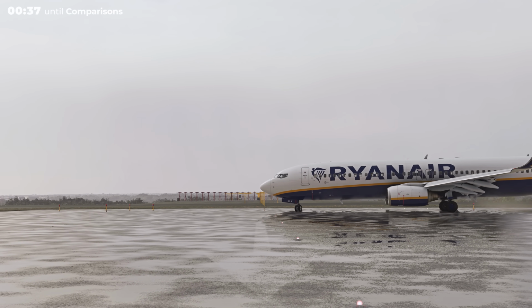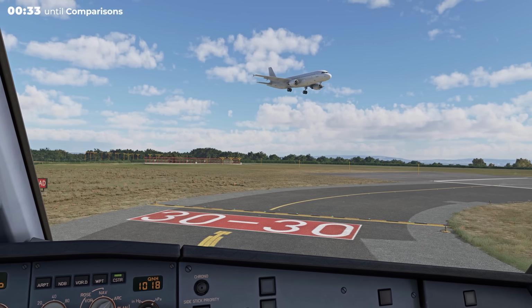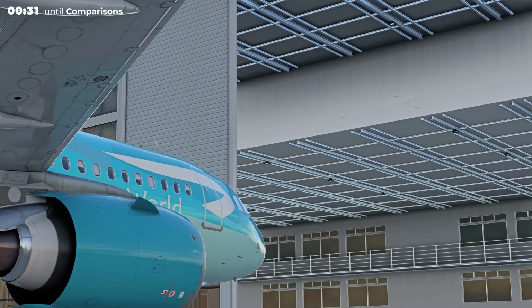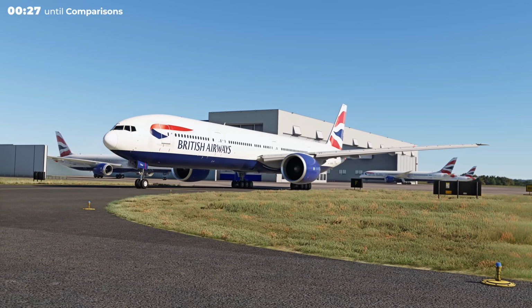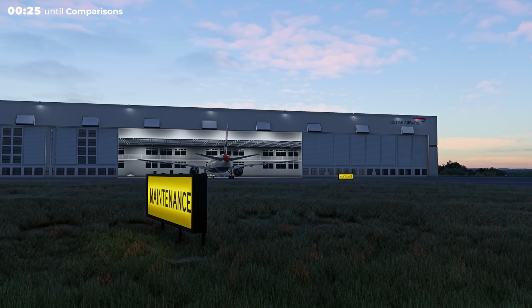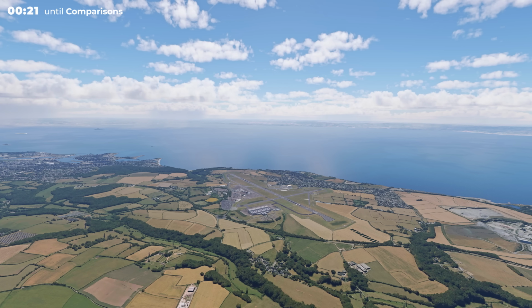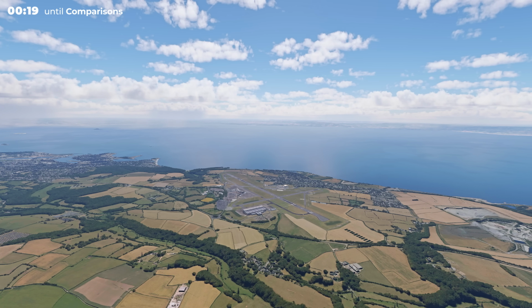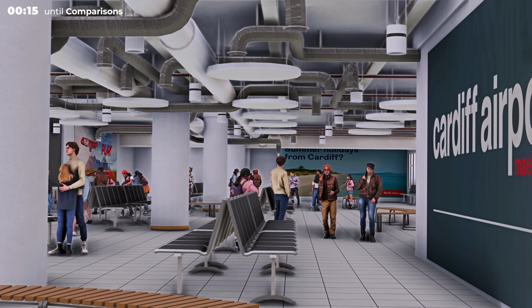Versatile operations, perfect for all simmers, whether piloting a B737, A320, or handling British Airways large jets. Operational animated hangars are ready for regular checks of the B777-300ER. Cardiff Airport sets a new standard in flight simulation, utilising advanced tools to provide a highly immersive experience.